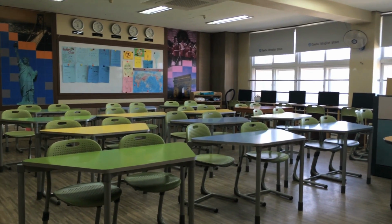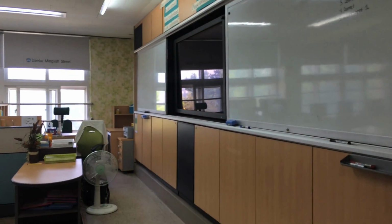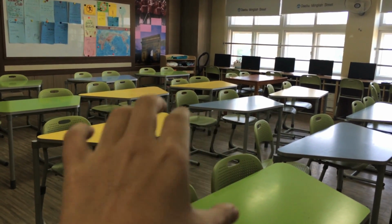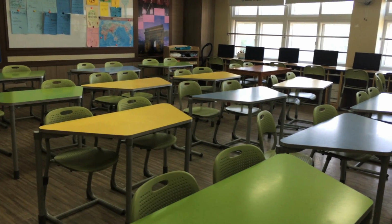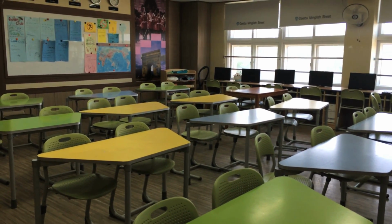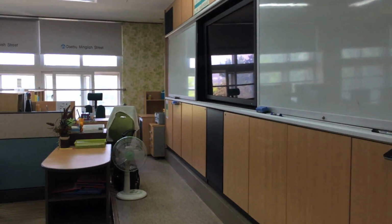And as you can see, all of the desks are facing me because I actually just changed this. They used to be in clusters, like in groups, and they were facing each other, but my co-teacher and I decided that it'd be better if we tried this new approach, and so far it's been working really well.